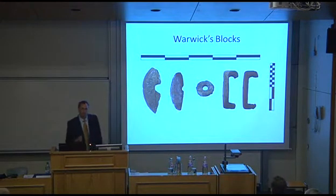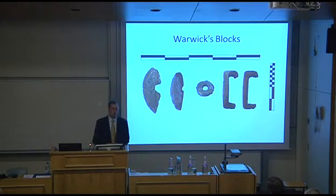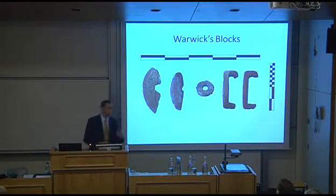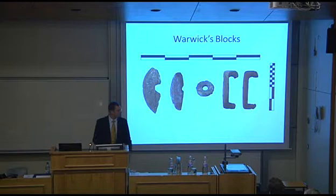We don't really have much left from Warwick. We just have these few pieces here. Thankfully, we are blessed with enough of them that we can use them to fully reconstruct the shape of Warwick's original blocks. But the ship would have had all sorts of blocks, whether they be shoe blocks, shear blocks, snatch blocks, and many, many other types. But hopefully we'll be able to get some information out of these when we finish the analysis.